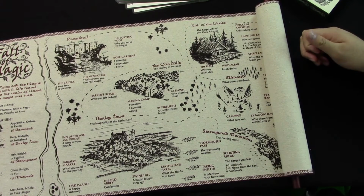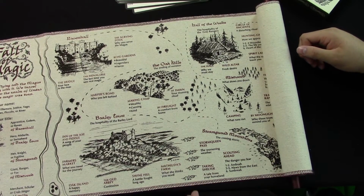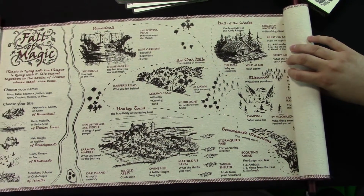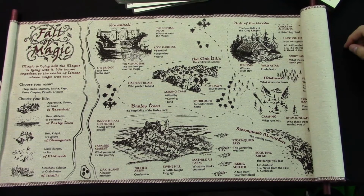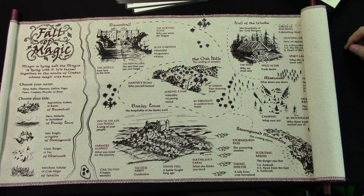So the story here is basically the world. It's this kind of late, low fantasy kind of thing where magic is fading and dying, and there is this grand magus who's also dying with it. And so you, the people playing, are a party of adventurers who have to escort this NPC, who you take turns playing as and playing for. And you escort him from the city of Ravenhall to the Umbra, which is a strange land far to the east where magic originally comes from.